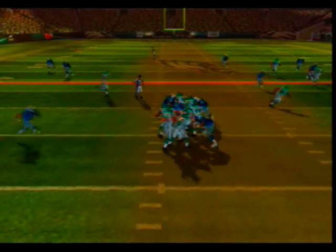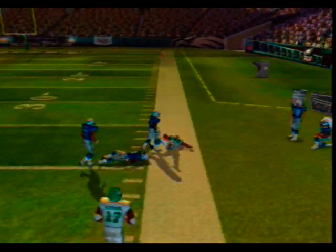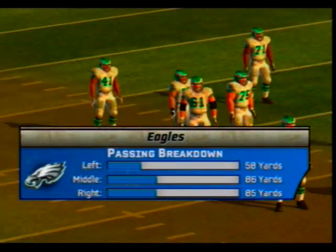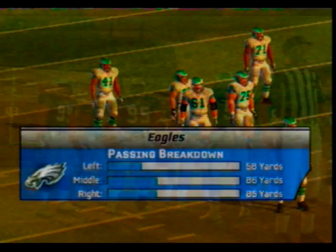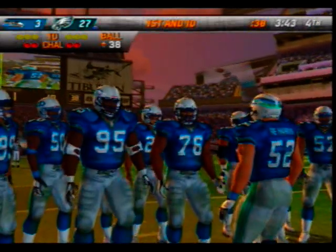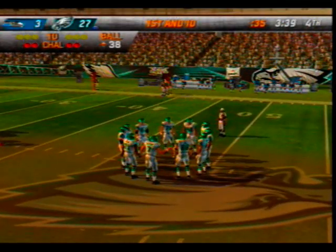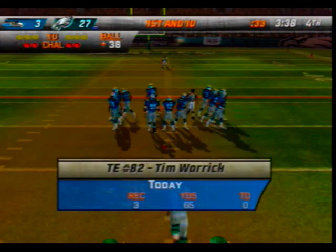Edwards moves in motion. Gets rid of it. Grant comes up to make the play at the 38-yard line. The defense blitzes the corner, but the quarterback got rid of it quickly for a completion and a first down. That was a great play because he saw him coming, remained calm, and threw an accurate pass.